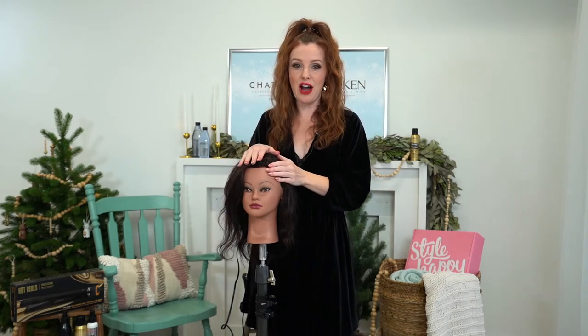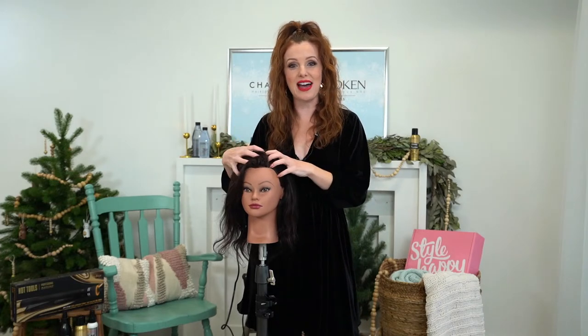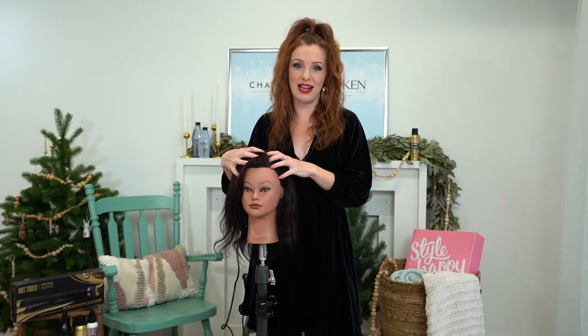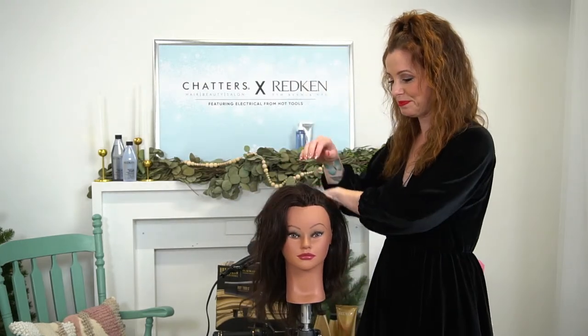So I first started off with shampooing and conditioning with our All Soft. So I know that her moisture balance in her hair is great. It's gonna take a great curl and it's gonna work with me really well. I'm not gonna get frizzies. I'm not gonna be fighting anything like that.